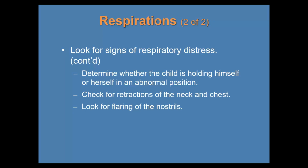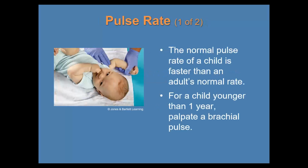So determine whether the child is holding himself or herself in an abnormal position. Check for those retractions and look for nasal flaring. Again, pulse rates are faster, especially for infants, but also as we get up into about 1 year of age. And when we check for those pulses, remember we're going to check the brachial artery, right there in the upper arm, on the inside of the upper arm.